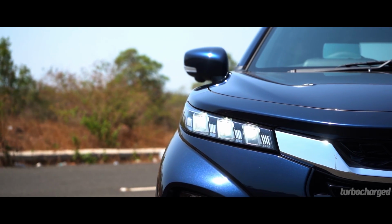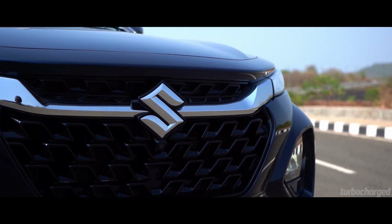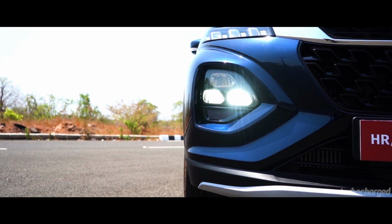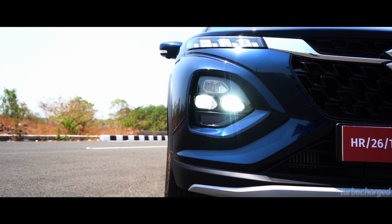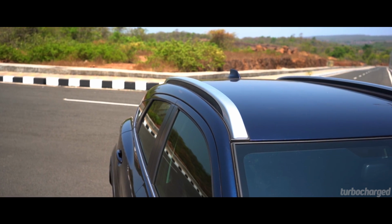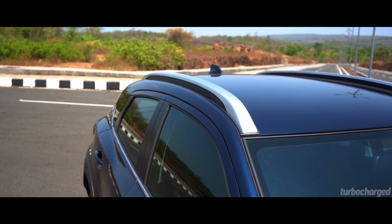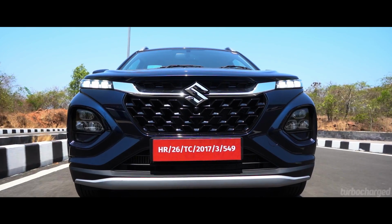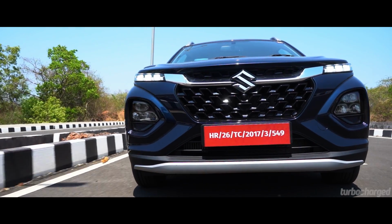Moving over to the front end, the Fronx looks a lot like the Grand Vitara, as the tri-element DRLs look exactly the same, while the grille and its chrome bar look very similar too. The headlamp units are different and so are the front fenders, but have an air of familiarity, and they do remind of the Grand Vitara as well. The Fronx also gets a set of roof rails which add to its appeal, and overall, this is a very appealing looking car from pretty much every angle.